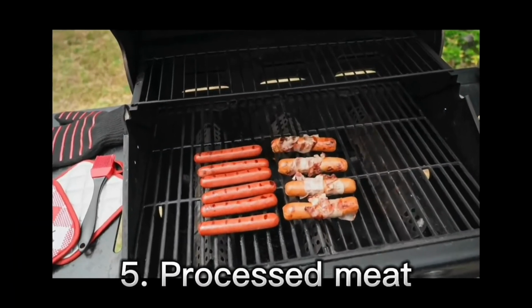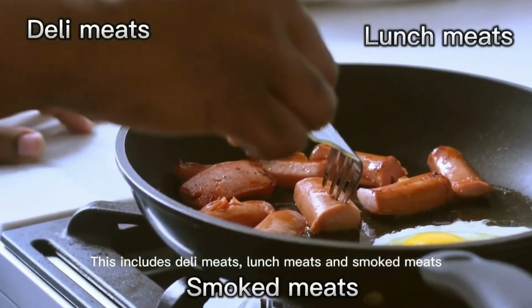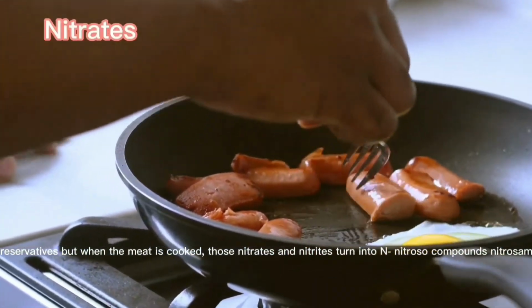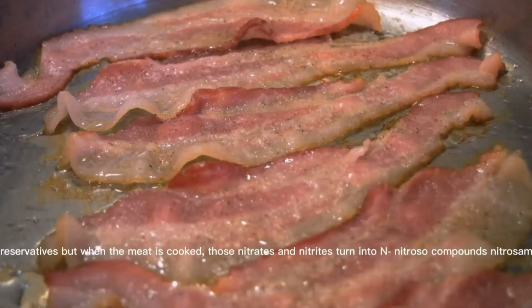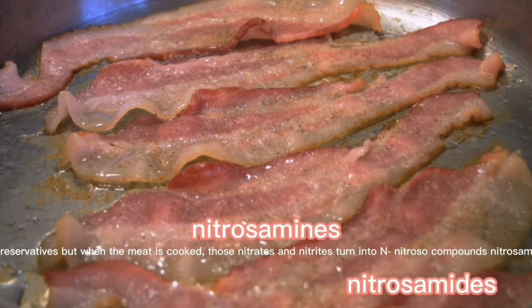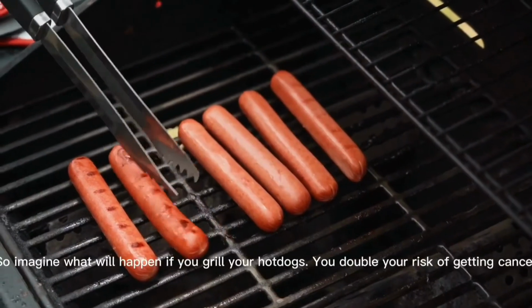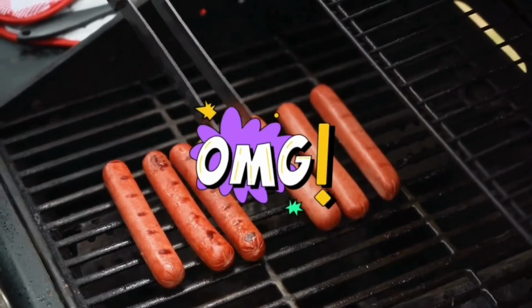5. Processed meat. This includes deli meats, lunch meats, and smoked meats. They all contain harmful carcinogens called nitrates and nitrites as preservatives, but when the meat is cooked, those nitrates and nitrites turn into N-nitroso compounds, nitrosamines, and nitrosamides that can increase your risk of developing cancer. So imagine what will happen if you grill your hot dogs. You double your risk of getting cancer.